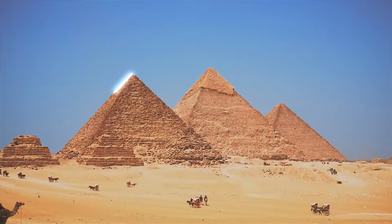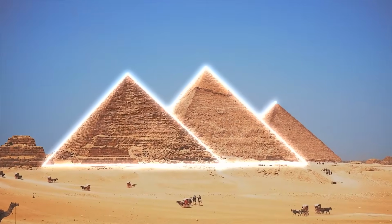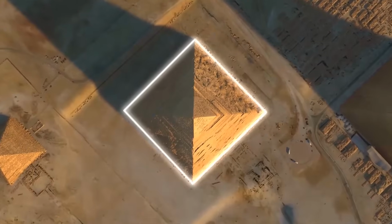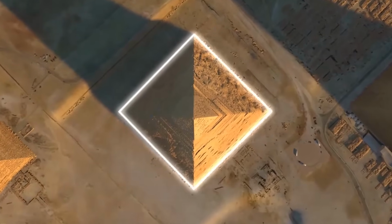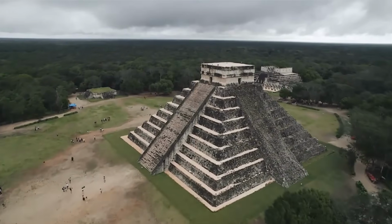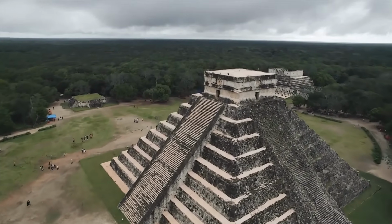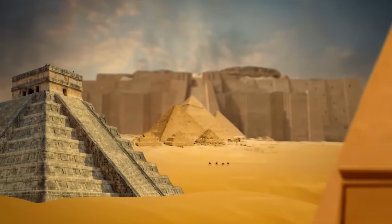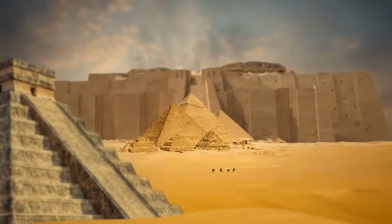Now, when it comes to pyramid design, the Egyptian pyramids were like giant triangles with a square base, smooth sides, and a pointy top. On the other hand, the Aztecs and Mayans went for a tiered cake look, with steps leading up to a flat platform on top. So, while all these pyramids share the same basic shape, they have their own unique flair.